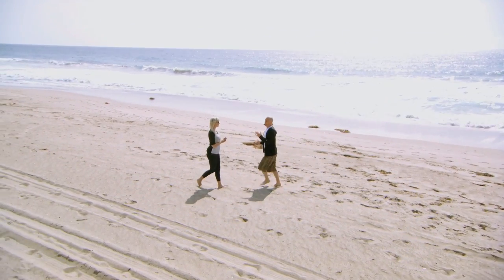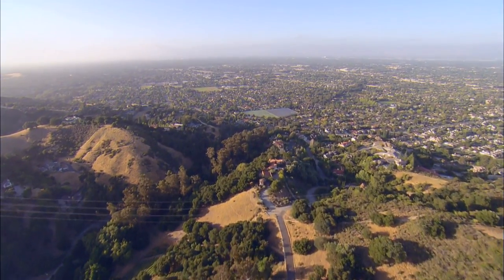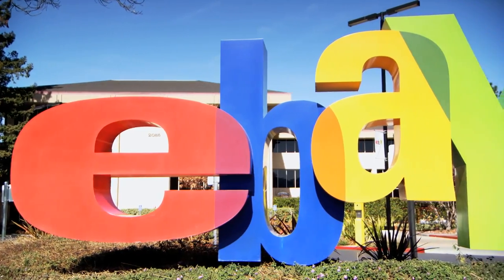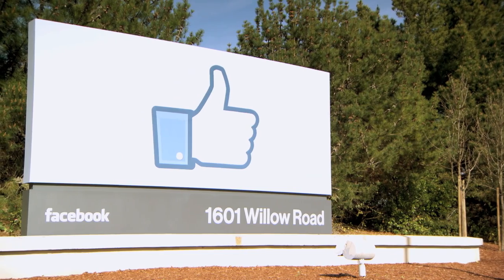There really is only one place to start a tech tour of California. We are, of course, talking about Silicon Valley, a 500-square-mile chunk of real estate just south of San Francisco. It's home to hundreds of the world's leading tech companies, which collectively employ nearly 800,000 people.